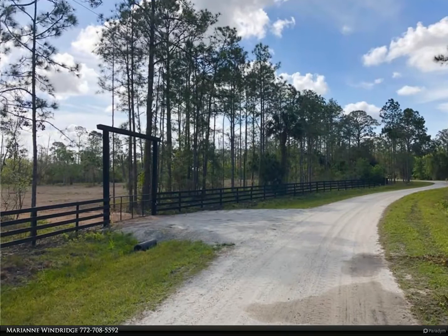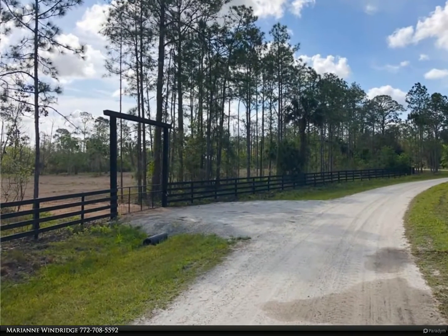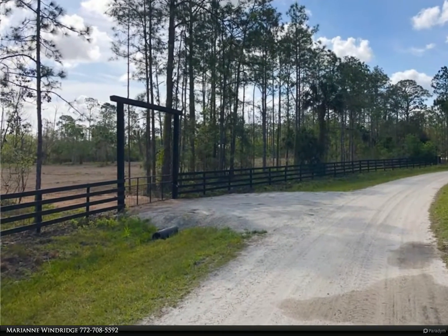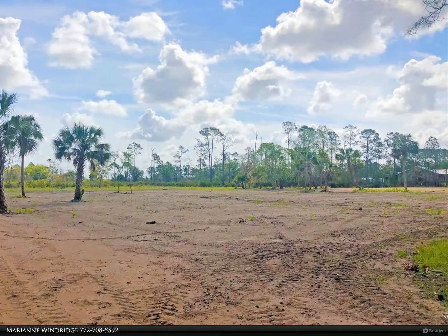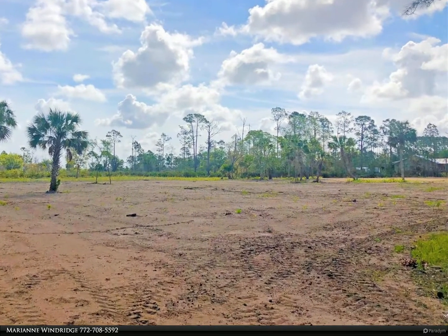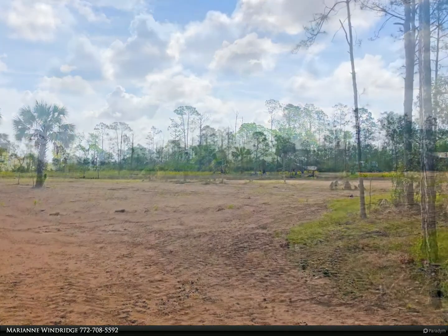Spacious great room with fireplace, wraparound porch to enjoy the views, impact glass, Hardiboard siding and metal roof are just some of the features of this quality home. Estimated completion date of October 2020.